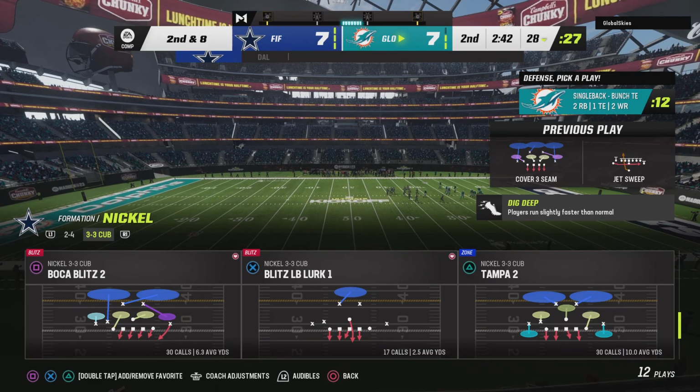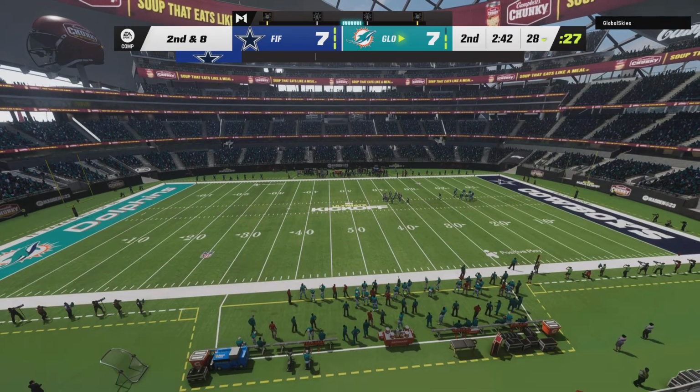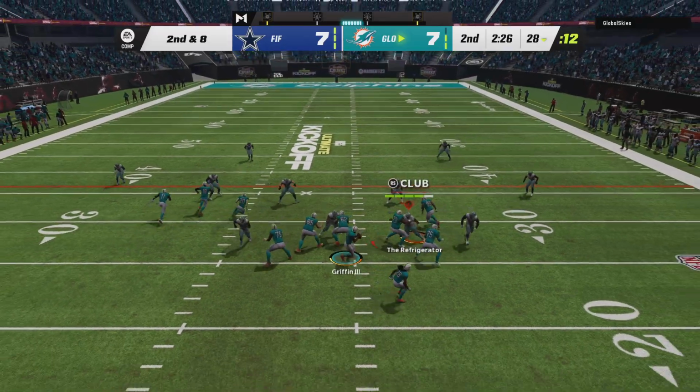Well, they gave up a few yards there, but all in all, I think it's a pretty nice job defensively against the Jets sweep. If they don't slow him up, he might take it to the house, so they'll take that play every time on the defensive side of the ball.